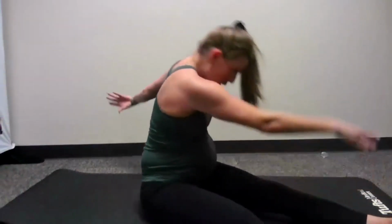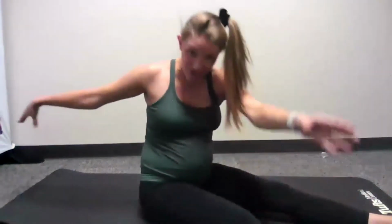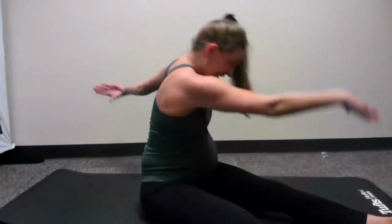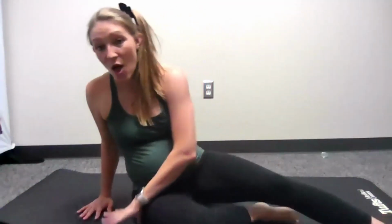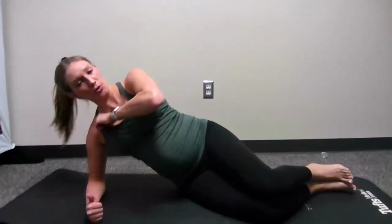We lift up, rotate, roll down, bone by bone by bone, reach. Stack it back up. Last time. Reach and release. Good. Hands come back down towards our sides. We're coming onto our side. Elbow is right here under our shoulder.